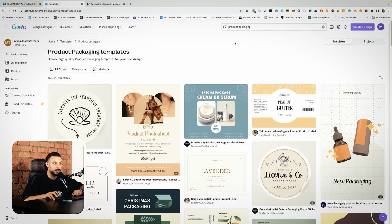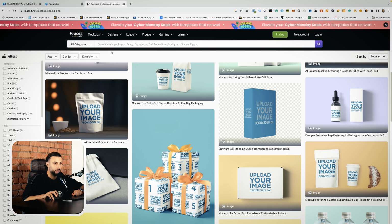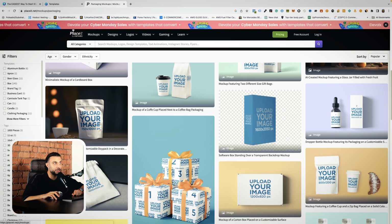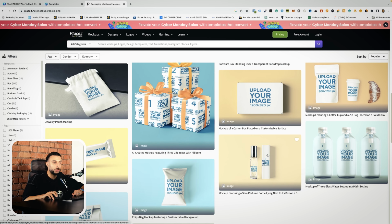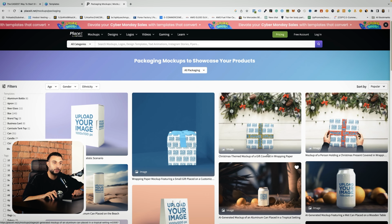So you can go back to Canva and type in product packaging design, create a template here. So you can see this one here would fit, for example, this one here. Now, if you don't know what the dimensions are, you can see here it's 1600 pixels by 2050 pixels. So you can actually create a custom project in Canva and make sure that they match this here. So what you want to do is try and find some packaging here on Placeit that would be ideal for your product.